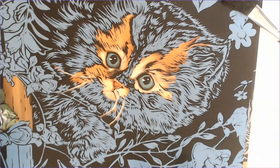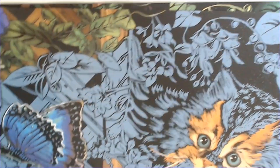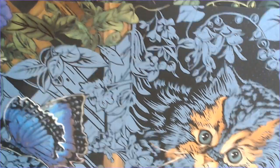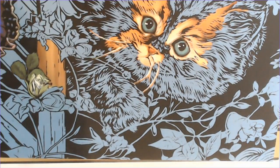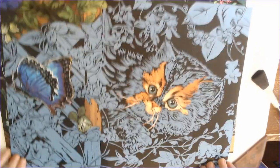Oh, I also do not like that repair pen. This thing, like I said, it's just some sort of marker, and I know I probably didn't use it right, but I hate the way it looks. I would rather just have left it entirely blank.